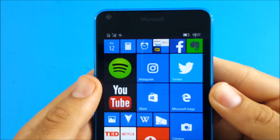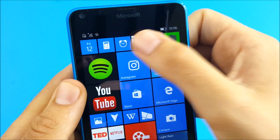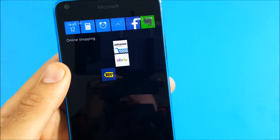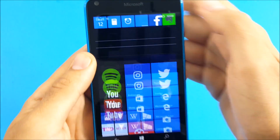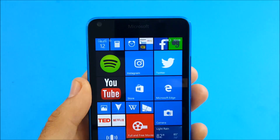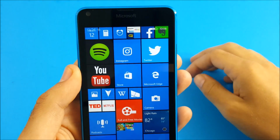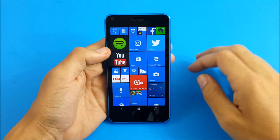So anyways, I do have some applications up here at the top. I do have my calendar, my calculator, clock, and I do have a folder here for my online shopping, which is very similar to what I have on Android and Apple devices. I have Amazon, eBay, and Best Buy. And Best Buy is smart because they're one of the few stores that do have applications for the Windows platform, which is great because a lot of people who like tech do mess around with the Windows platform here.